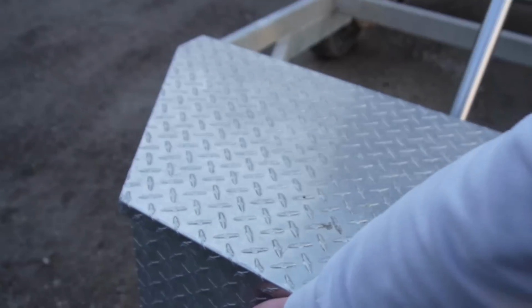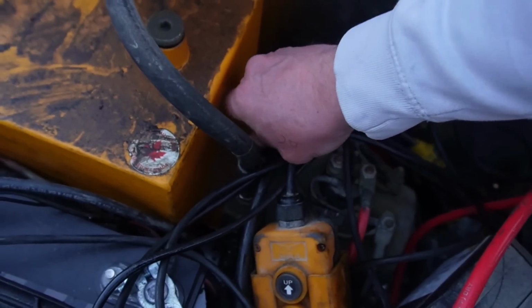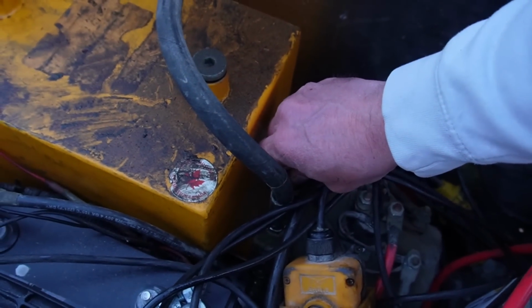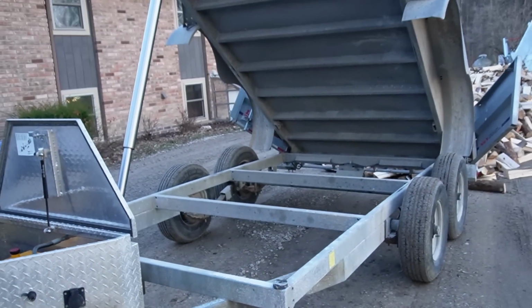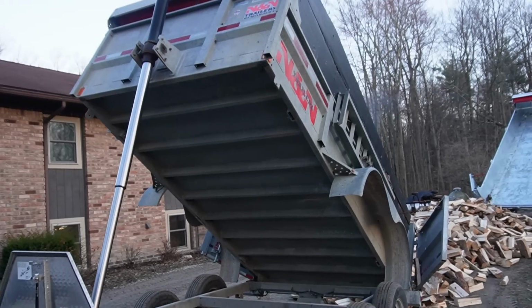Another thing I love about the N&N trailers is if your battery dies, they've got these valves that you can loosen. It's a little different on the new trailer, but you just loosen this valve and it will let this trailer down. No battery power needed. I'll do that a lot when I'm doing other things, and by the time I'm done, the trailer is fully down.